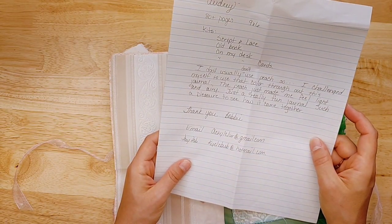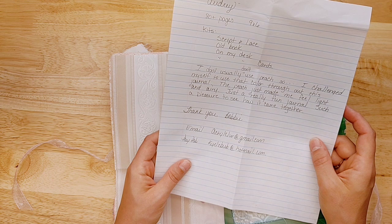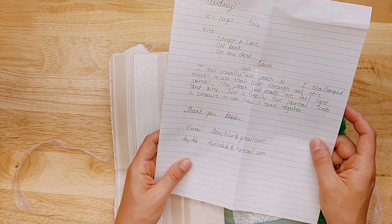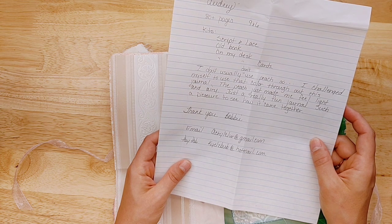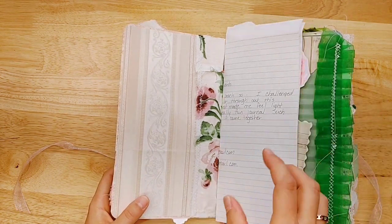I don't usually use peach, so I challenged myself to use that color throughout this journal. The peach just made me feel light and airy. Just a really fun journal. Such a pleasure to see how it came together. She used Script and Lace, Old Book, and On My Desk, and On My Desk library cards. So I think that's wonderful when you challenge yourself to use a color you're not drawn to.